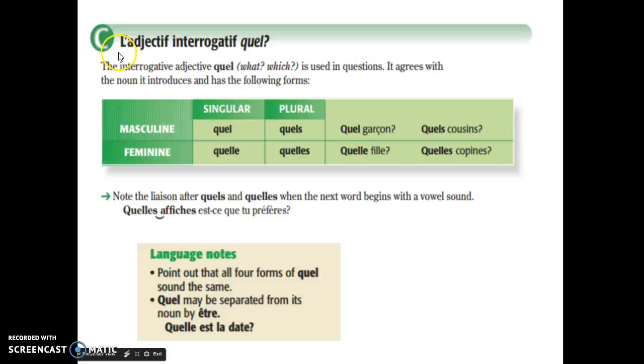All right, the interrogative adjective quel. The interrogative adjective quel, which means what or which, is used in questions. It agrees with the noun it introduces and has the following forms. Quel, quelle, quels, and quelles. So what do you notice? All the forms of quel sound the same. All right? So, quel garçon, which boy, what boy. Quels cousins, which cousins, what cousins. Quelle fille, which girl, what girl. Quelles copines, which girls, or which friends, what friends.